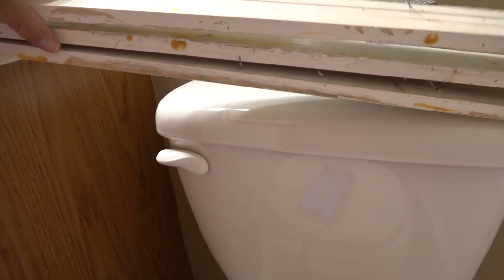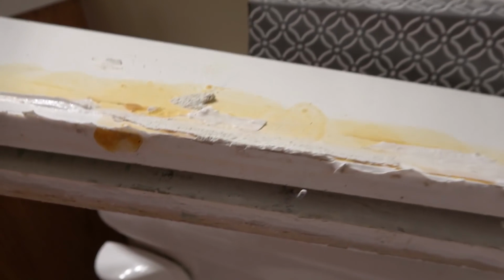And then look at these baseboards. You're wondering why I'm not reusing these baseboards? Look at these things. They're just nasty, covered with all kinds of stuff. Look at that. That's just nasty crap.